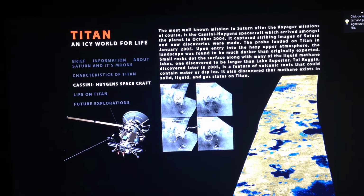Now I'm going to talk about the Cassini-Huygens spacecraft. The Cassini-Huygens spacecraft arrived at the planet in October 2004. It captured striking images of Saturn and new discoveries were made. The probe landed on Titan in January 2005. Upon entry into the hazy upper atmosphere, the landscape was found to be much darker than originally expected.